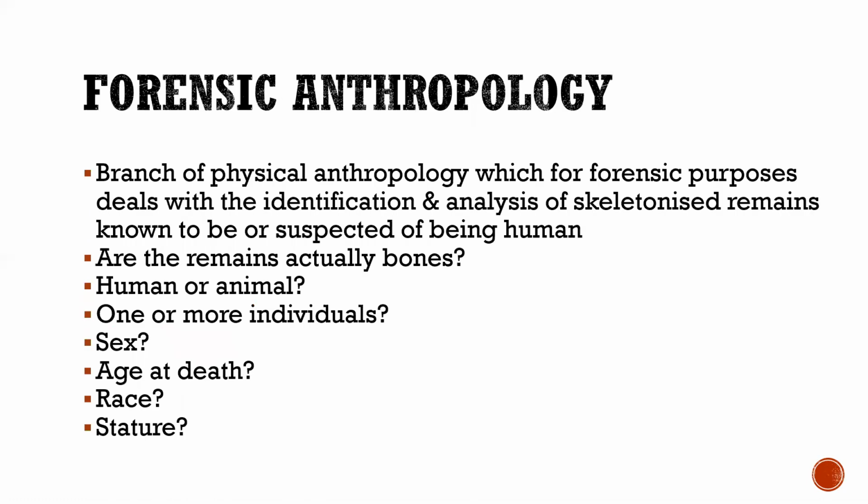Another term we have to study is forensic anthropology. This is a branch of physical anthropology which is used for forensic purposes, dealing with the identification and analysis of skeletonized remains known to be or suspected of being human. So, forensic anthropology is basically used for the identification and analysis of skeletonized remains.